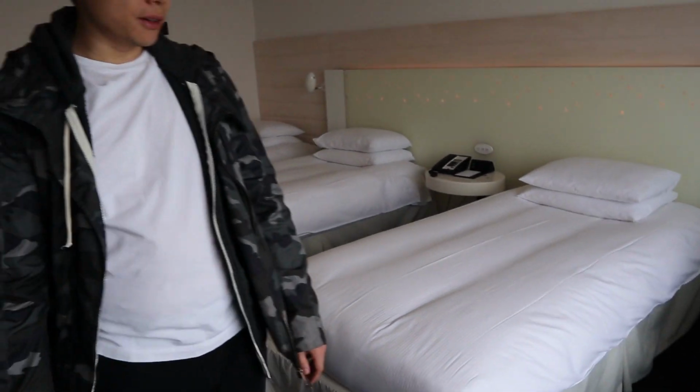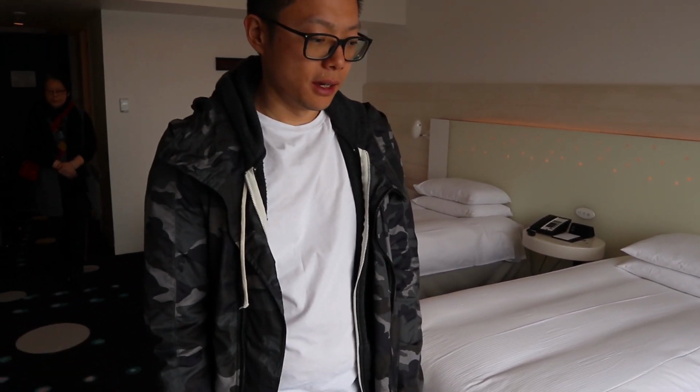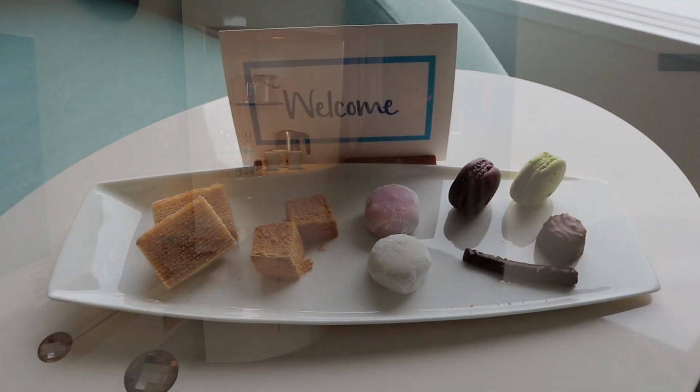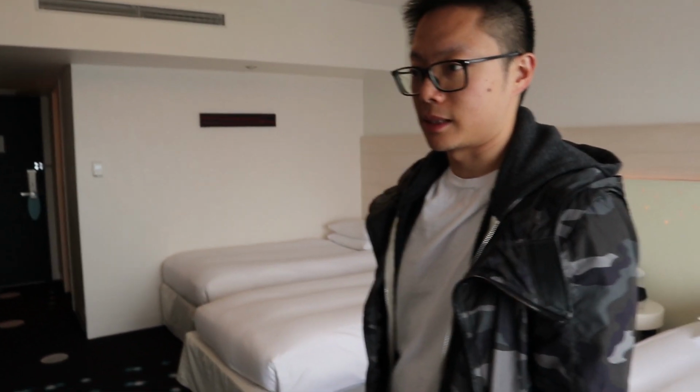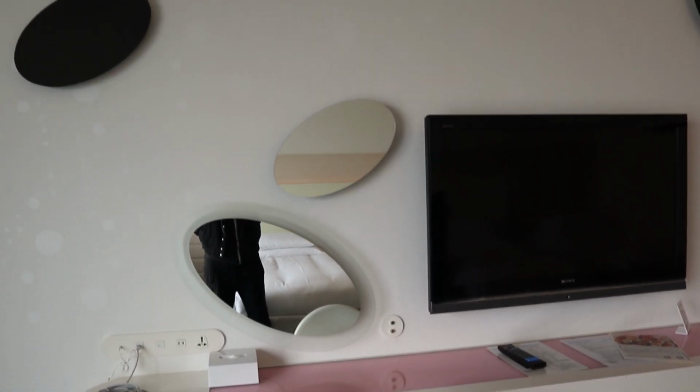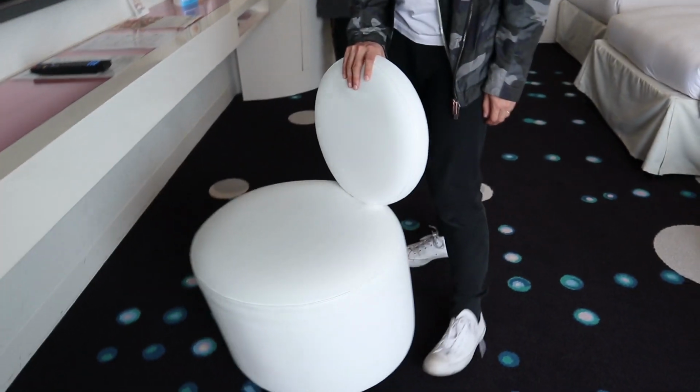There's a very unique furniture, like a lounge furniture here that gives you the view of the bay. And we have some Japanese sweets as a welcome amenity for dining status. We call this a desk space, but it's certainly something you can work on. So look at this roller chair. This is very futuristic for sure.